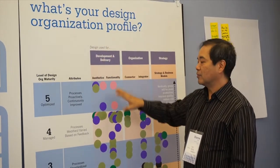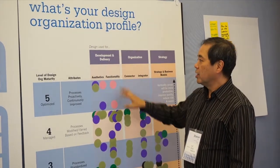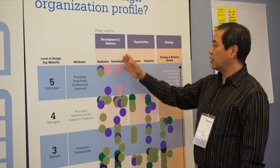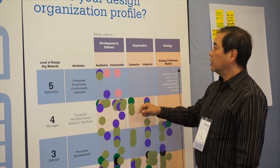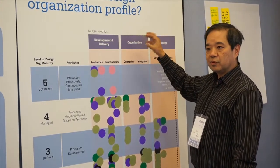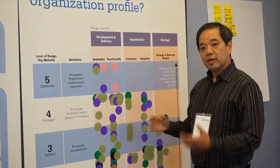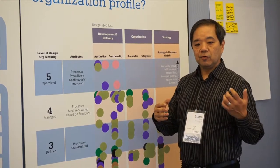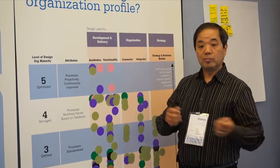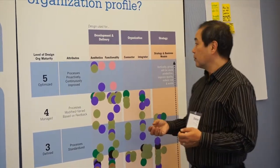And coming across in this other direction, we have what the design function is used for to compete through. It's competitive when design uses a competitive tool. So under development delivery, design is used to compete through aesthetics or through functionality. And then we start getting an area where design function is used for driving change in the organization. Design as a connector, and that's a role where design is playing a role in bringing or cross-pollinating processes for design from one business to another, from design to another discipline like marketing.